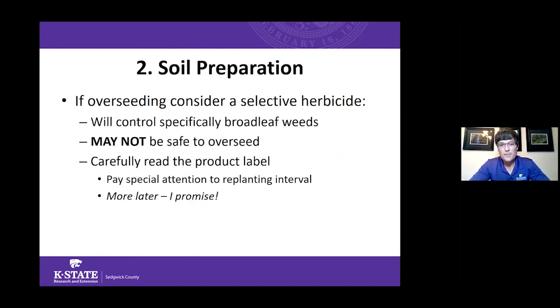Again, we want to be careful if we spray products on our lawns to control weeds before we plant and even directly after we plant, because depending on the product, they may not be safe to overseed for a certain number of days after application. So we want to carefully read the product label, and we'll discuss this a little more when we get to the weed control section of tonight's presentation.